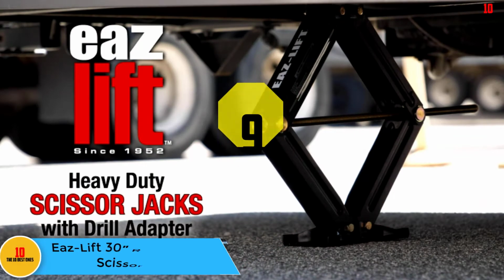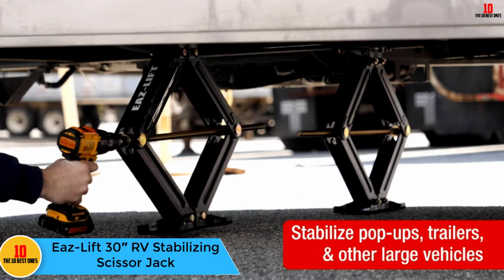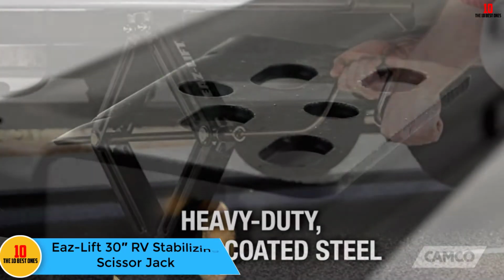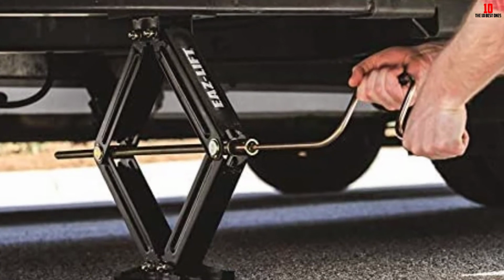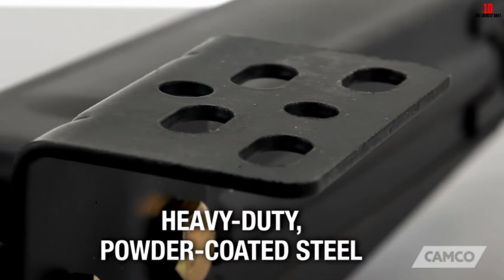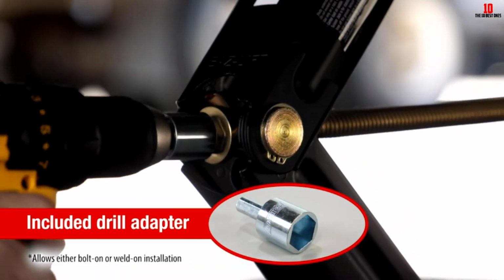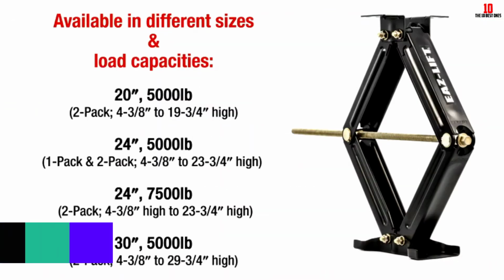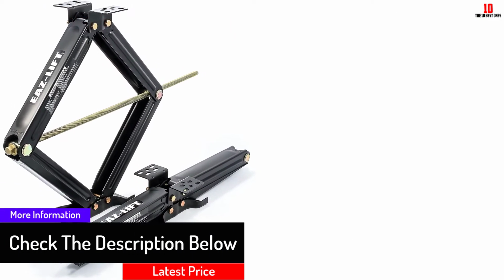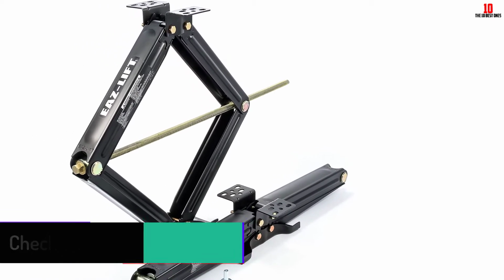Moving on at number 9, we have the Eaz-Lift 30 inches RV Stabilizing Scissor Jack. Moving on to a more serious scissor jack, I will tell you now what I've learned about the Eaz-Lift scissor jack, and why it made it to my list. The first thing I noticed is its quality build. It was made out of heavy-duty anti-corrosion steel, and it can support up to 5,000 pounds, which is pretty impressive. Not only that, the whole construction is powder-coated for maximum longevity and easy maintenance and cleaning.